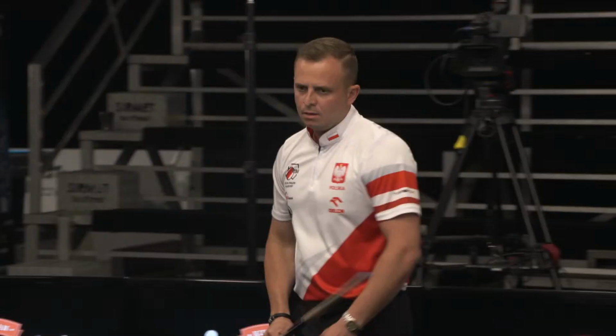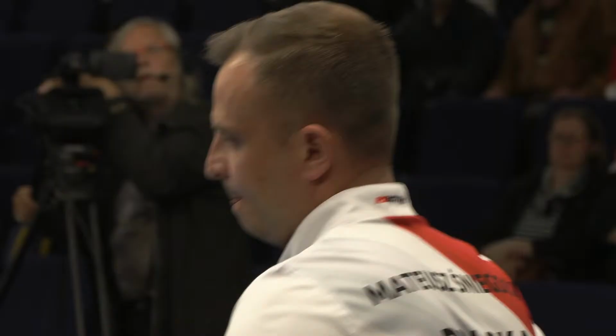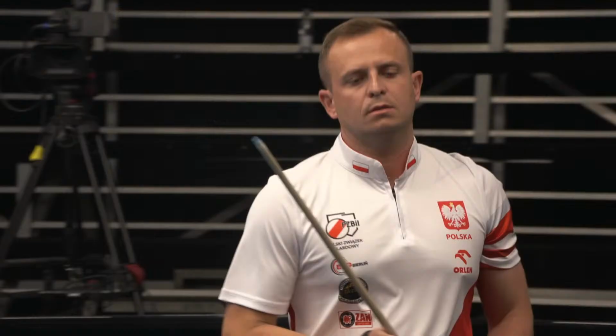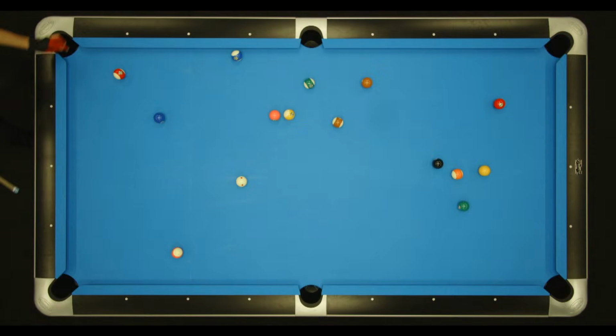That's all due to the fact that he hasn't really got control of the table yet. He's been playing some real tough shots. Having to bump in to other object balls, therefore making it a little bit tougher. Oh, that was well held. And Mateusz SNIEGOCKI takes that rack. Scores now 2-2.